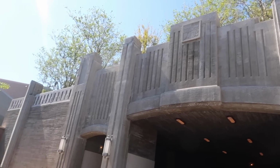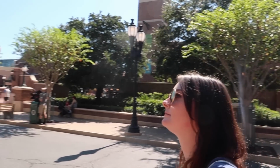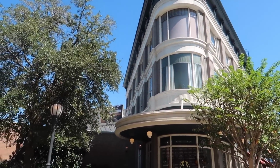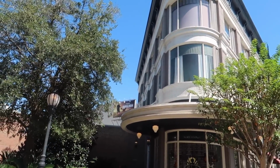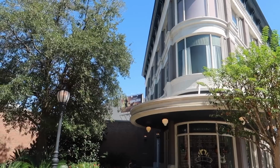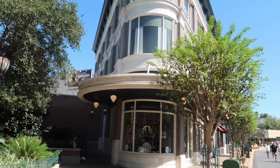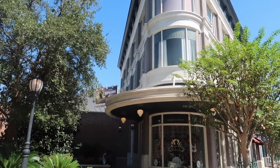Yeah. What's kind of cool about heading out of Galaxy's Edge and onto Grand Avenue is right up there you can see a Mandalorian billboard. Isn't that weird? You can kind of only see that from right here for just a split second as you head back into the park. Just a little ad for Disney Plus.